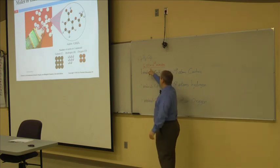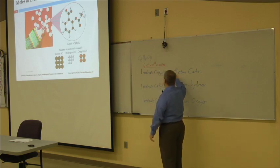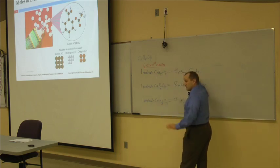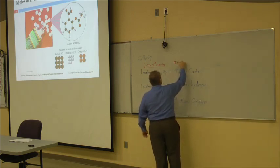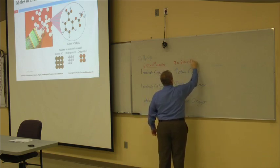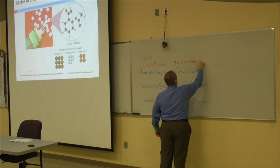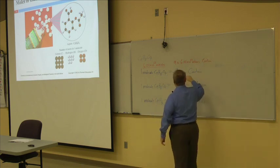If I want to make this many molecules of that, I have to have 9 times as many molecules of carbon. Because for every one of these, I have to have 9 atoms of carbon. Right? Everybody with me? All right. So it will be 9 times 6.02 times 10 to the 23 atoms of carbon. Does everyone follow this?